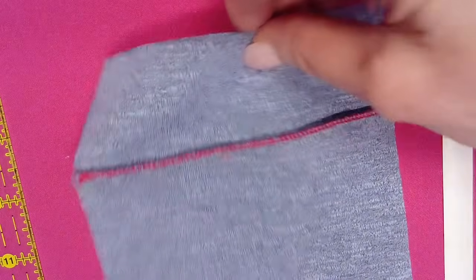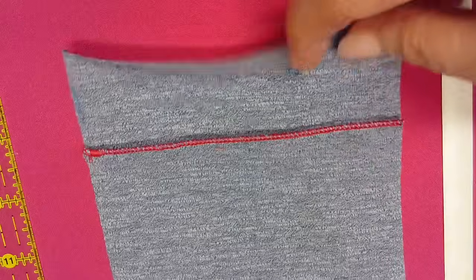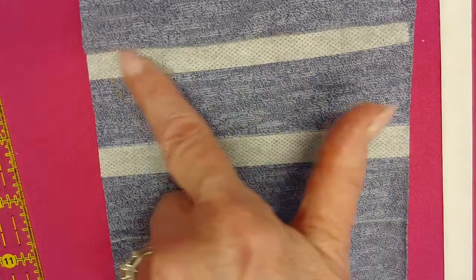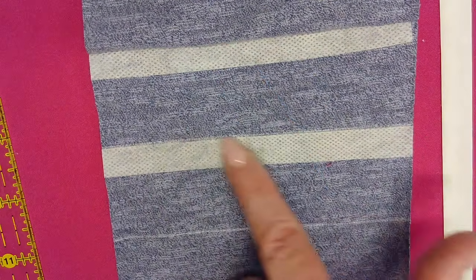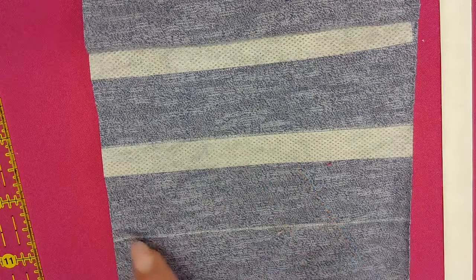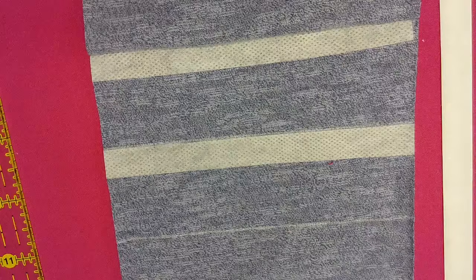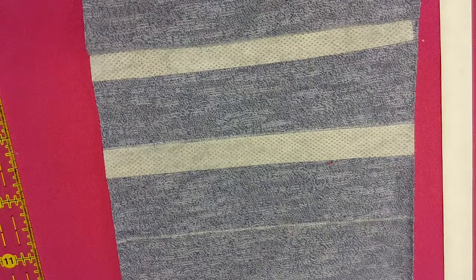So what you're going to do with this stabilizer, let me go back to that camera again. You're just looking, here's my hand. All right, so here's one that I did on a piece of fabric, same fabric. And what I've done on the back, I want to show you. This one is already stitched with the stabilizer. I put another line of the stabilizer. I drew my lines for the position of my pin tucks first, and these are about 1.5 inches apart.